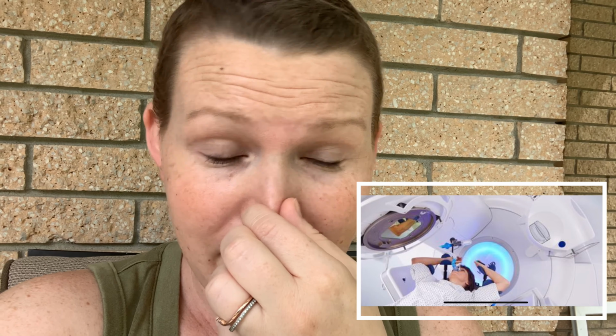I have this mouthpiece in that kind of feels like a scuba diving thing, you know, that sits in your teeth and you bite down on it. And then they put a separate nose clamp so you cannot breathe through your nose. And then also goggles, and inside the goggles is like a computer screen, so I could see my breathing patterns. I see the same screen that the doctors see on their screen.